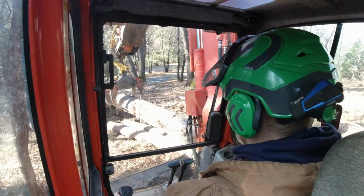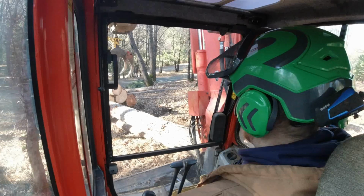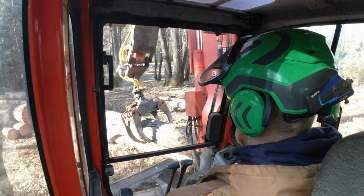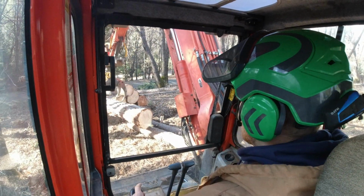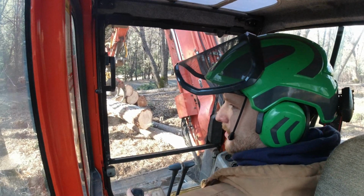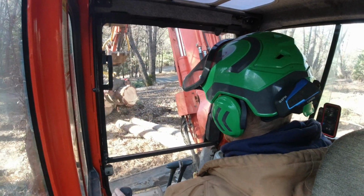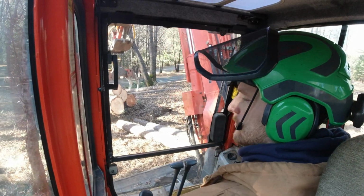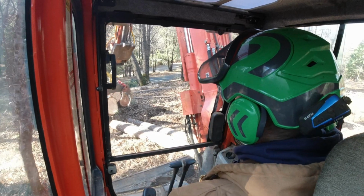They got several loads of logs here, all cut up. Dad's got to run around, still bump all the knots, so it's still kind of difficult to get everybody on board with that. But for those of you guys that are always asking about the helmets that we use, the Protos helmets, they're very, very common, pretty expensive. They're more expensive than they are common. But we have different sets of communication in each of them, trying different brands.